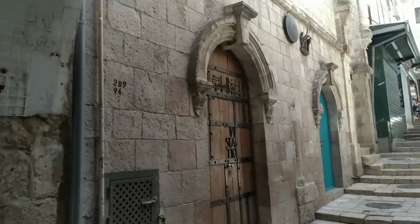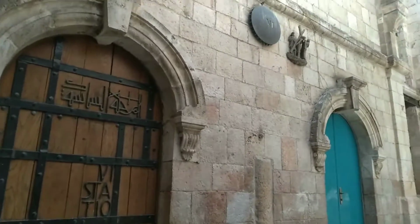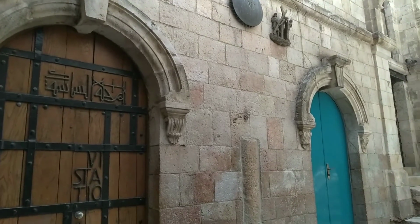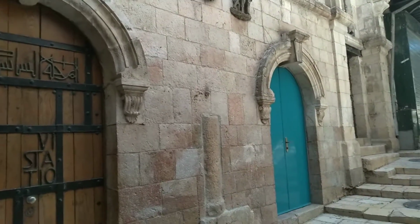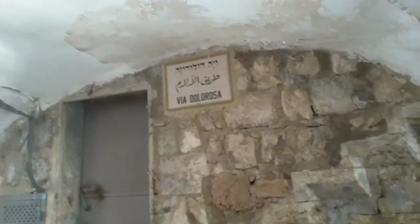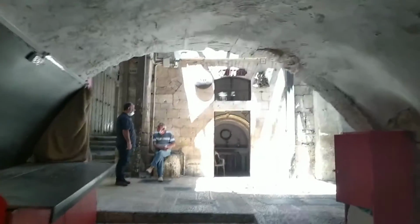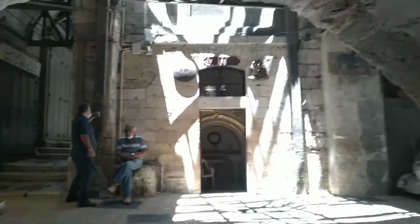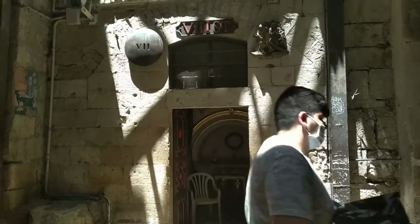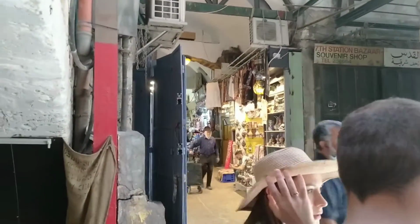We arrived at the 6th station of the Way of the Cross. Usually we have a church at each station. In this case it belongs to the Greek Catholics. At the 7th station, we have very special information. At the 7th station today ends the Muslim Quarter and starts the Christian Quarter.